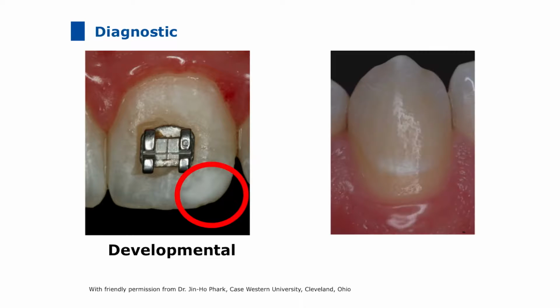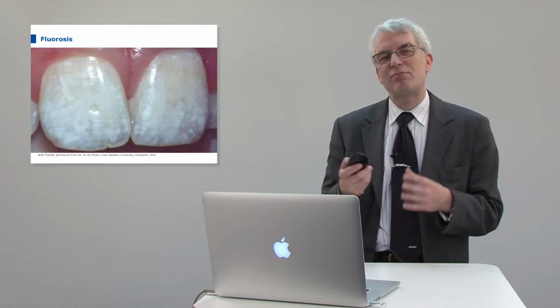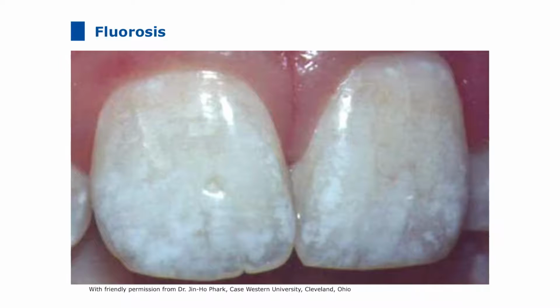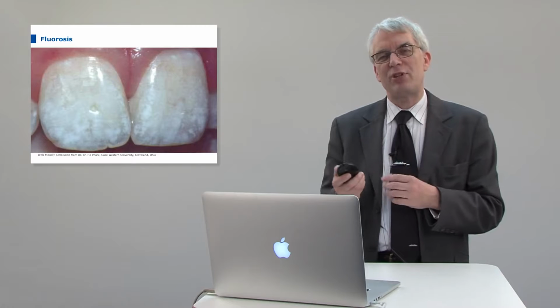Or you can have white spots, for example, out of malnourishment. Very rare, naturally, in Western countries, but this could be a case. And you can get caries-like white spots from fluorosis. It looks like this, but it's actually overfluoridation at a very early age. So these cannot be treated with Icon.